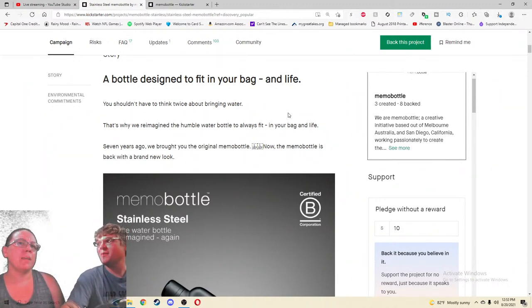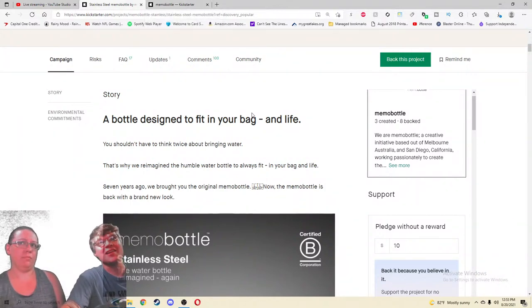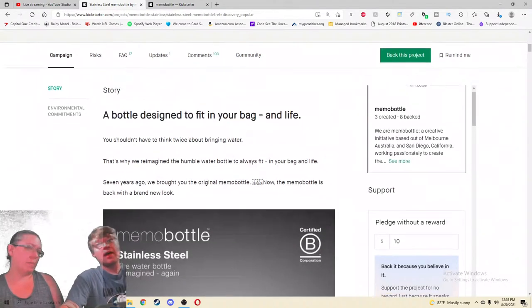And I know maybe the stainless steel one is just them trying to fix all of their design problems. Potentially. I'm not risking my money, though. They're not trying to make it out of plastic. Let's see. That is a solid point.